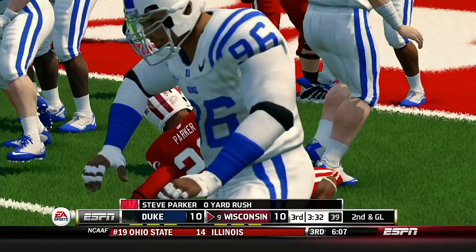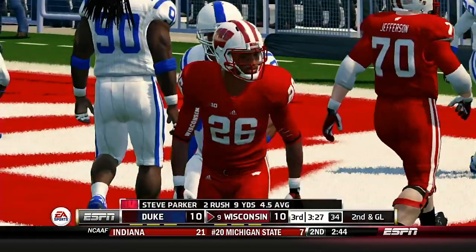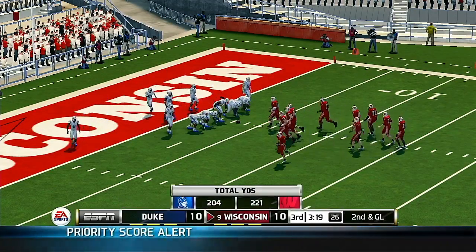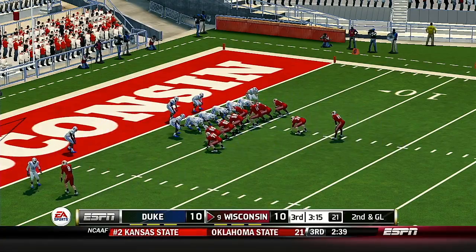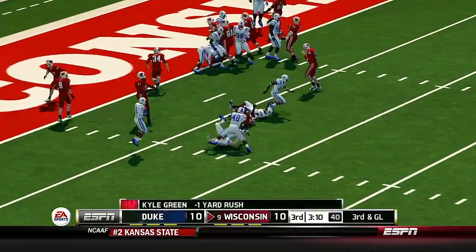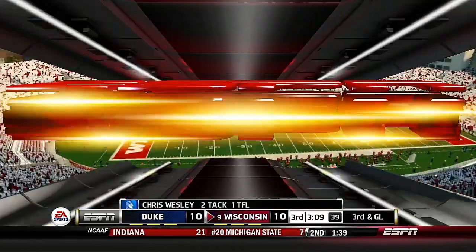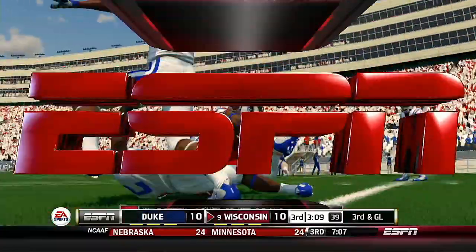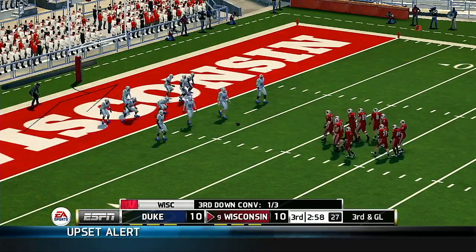Tackle made at the 3-yard line. Defense and their short yardage package. And he's level at the 4. Boy, did you see how the defense just swarmed to the ball carrier? That was fantastic pursuit. And this play is number 8 on the drive.